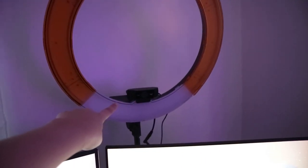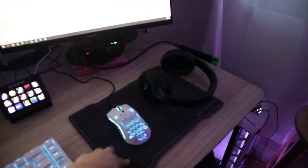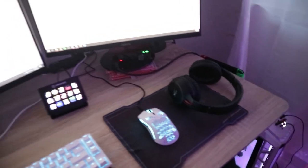I also have my ring light up here. So this is just a Prestigio 18 inch ring light. My webcam sits on top of it. This is just a Logitech C922. It's just the one that everybody uses. And then I have this really old mouse pad that I need to replace soon.